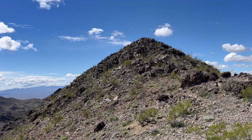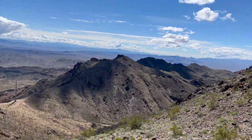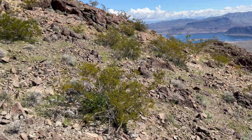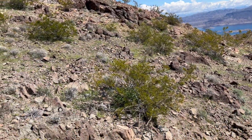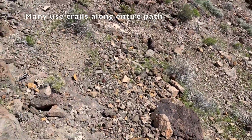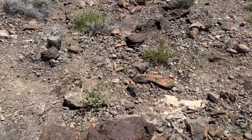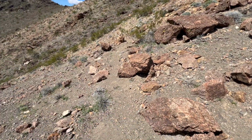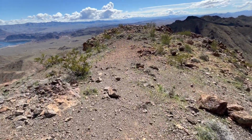I just came down this way, scrambled down the benchmark peak. Very easy. Now I'm going to make my way around here and then down. Oh, it's funny. I swear I'm on a use trail, and I know these things don't show up that well in video. Yeah, this is a use trail that I'm on. I'm sure many people have come up here over the years.